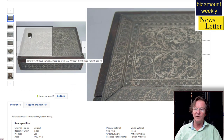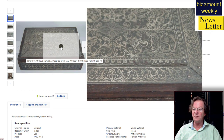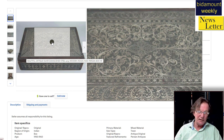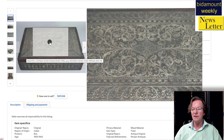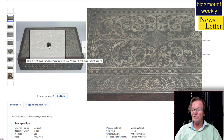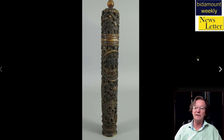I love the wear and the old surface on the wood, and then this very settled but very elegant pattern, not dissimilar from what you see on a lot of Indian and Indo-Persian artwork on carpets and on paintings and so forth, covers of books. This is a very popular style of painting, and this is all silver damascene, but just a really, really nice piece.